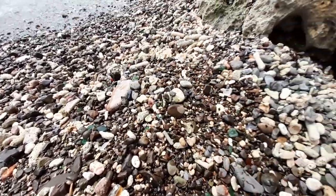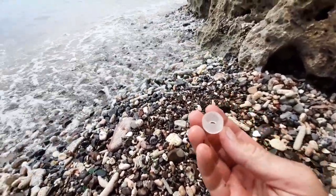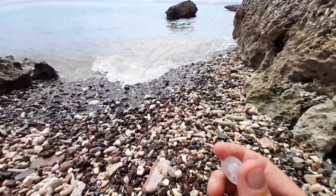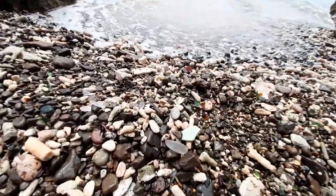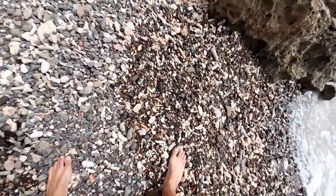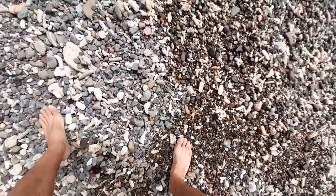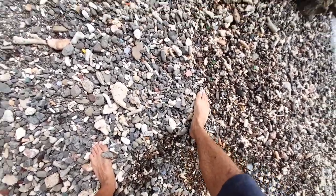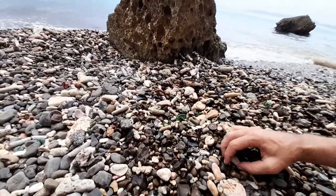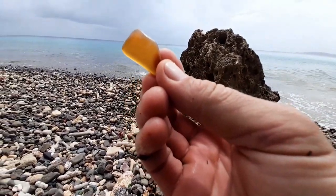Kind of push these little ridges over, see if there's anything good underneath. There's a nice marble holder right there. I like that one. Always good to have something nice to keep the marbles in so they don't roll away, but you can still display them, you know. Some more nice honey amber there. Really pretty color.